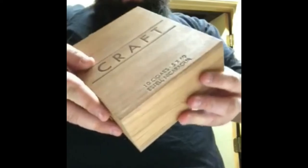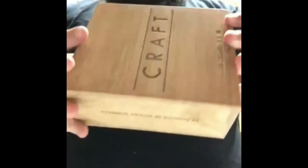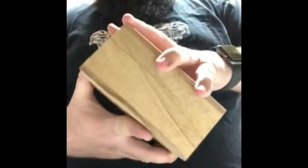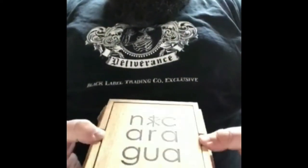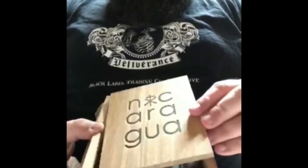Well, let's see. It'd help if I actually had it the right way. So when you open it up, inside is a nice little wood placard saying Nicaragua. That's really pretty badass as well.